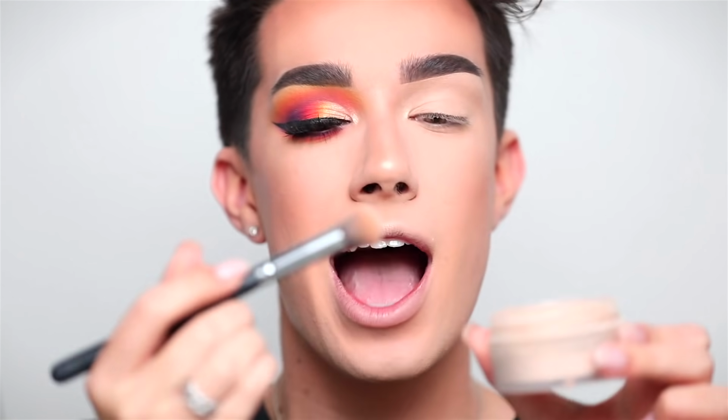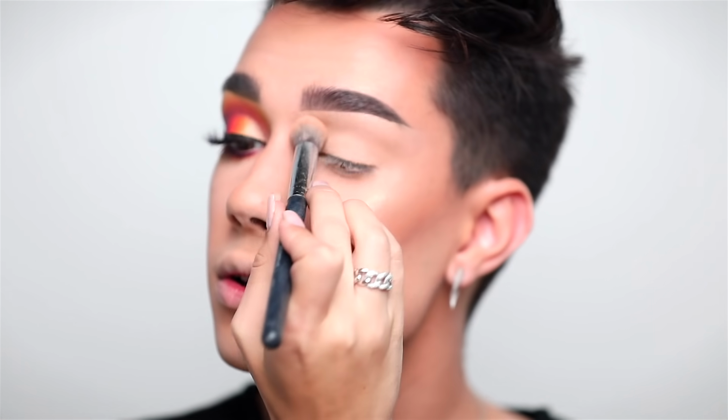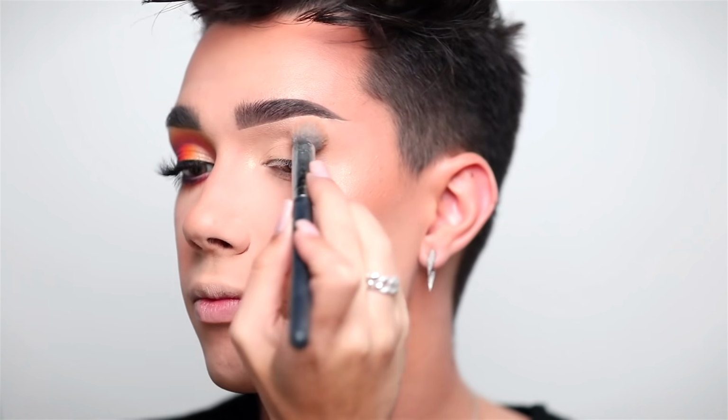With a dense packing brush like this, this is the Morphe M335. This is my all-time favorite for setting the eyelids in place. I'm gonna dip this into a little bit of my setting powder, tap off the excess, and I'm just going to make sure that concealer is set right in place because we do not want our eyeshadow to crease throughout the day. There we go, that is our brow slayed and in place, and now we finally get to move on to the fun part, the eyeshadow.